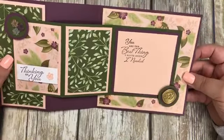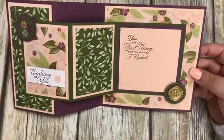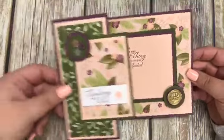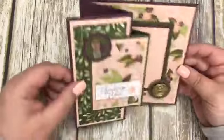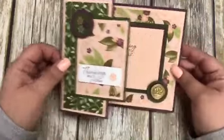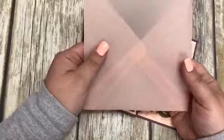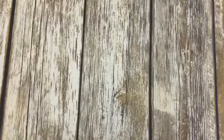If you remember last week, I shared with you the Floral Romance product suite. Well, here is the same Z-fold card using that product suite instead. Isn't it gorgeous? And then with that one, I actually made an envelope using the vellum cardstock that comes with that as well. So let me show you guys how I made the envelope, since that's the next thing I want to make sure that you guys see or know how to do.